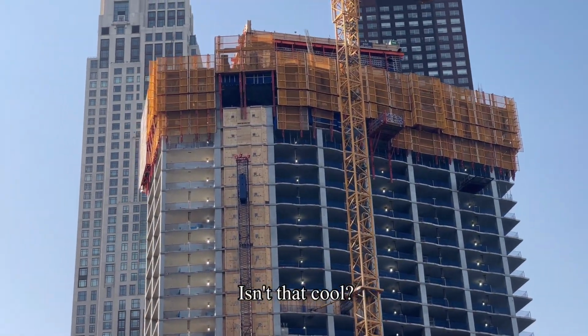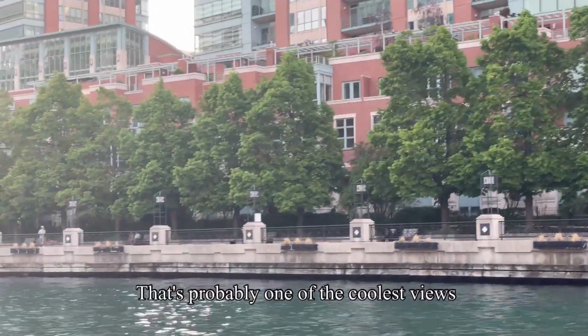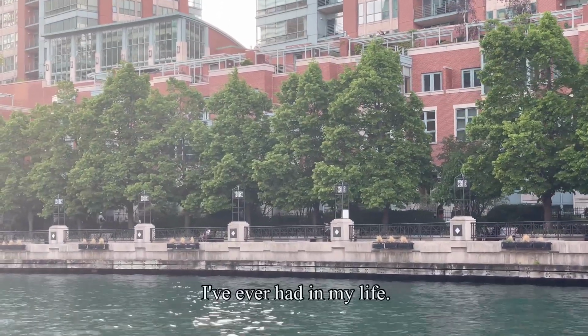Isn't that cool? I never get tired of this office view. This is probably one of the coolest views I've ever had in my life.